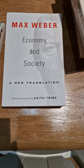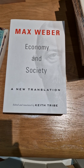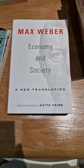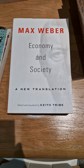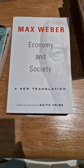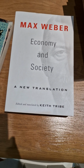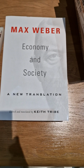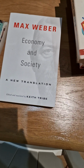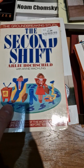Max Weber, Economy and Society. I wouldn't recommend you attempt to read this as a beginner. But again, some degree courses probably will get you to try and read this within the first year. But it's good to have a bit of background first. And again, I would have some kind of accompanying text, a textbook or something, to help you understand. Try and wrap your head around what Weber's trying to say before you go and read Weber himself, because it could be quite a challenge. Again, good to have on your bookshelf, but not necessarily something you have to read straight away.